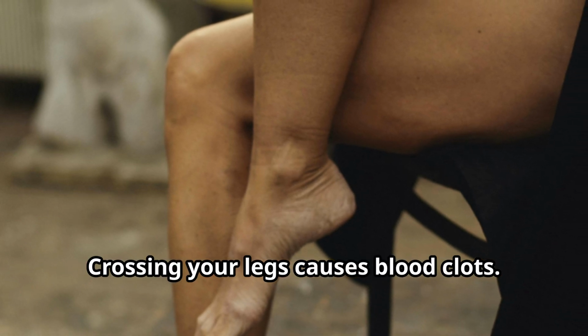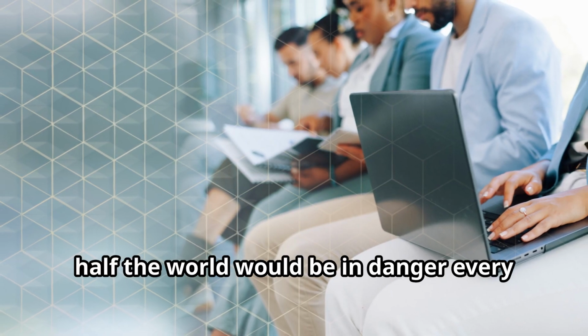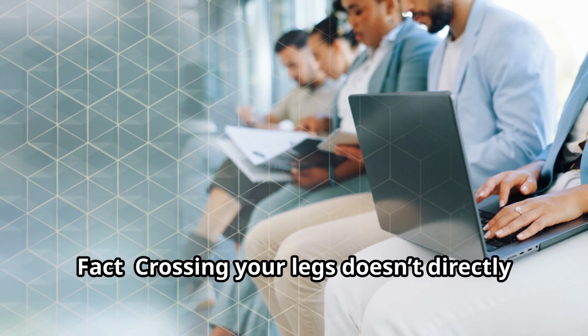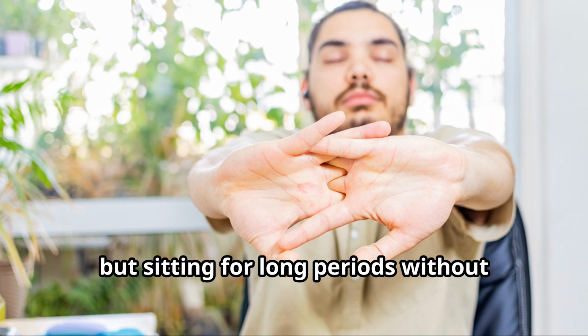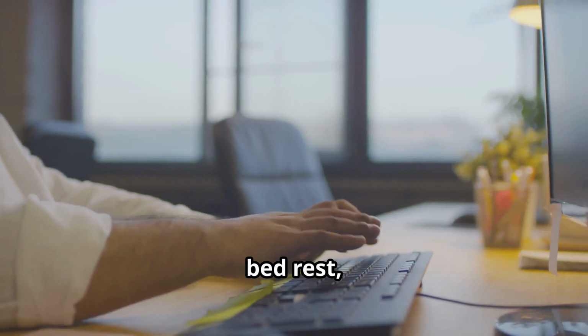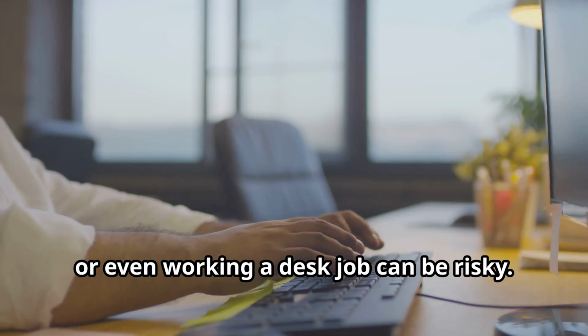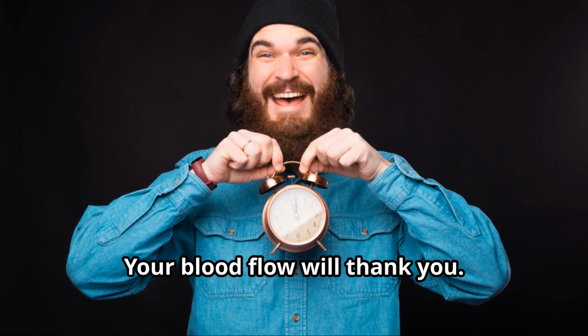Crossing your legs causes blood clots. Well, if that were true, half the world would be in danger every time they sit down. Fact. Crossing your legs doesn't directly cause clots, but sitting for long periods without movement can. That's why long flights, bed rest, or even working a desk job can be risky. Solution? Get up, stretch, walk around. Your blood flow will thank you.